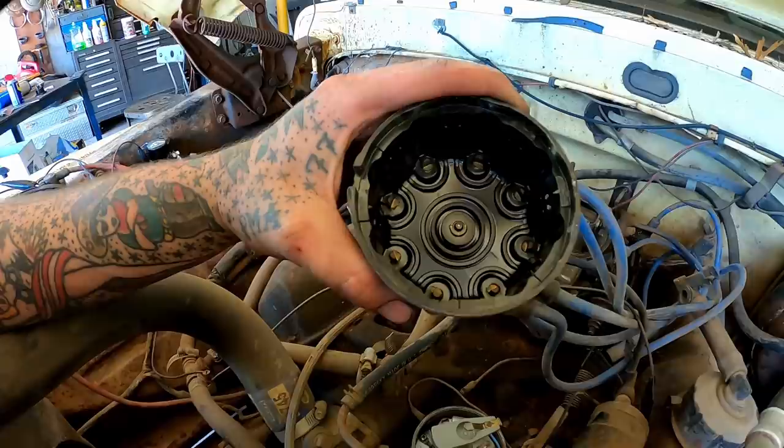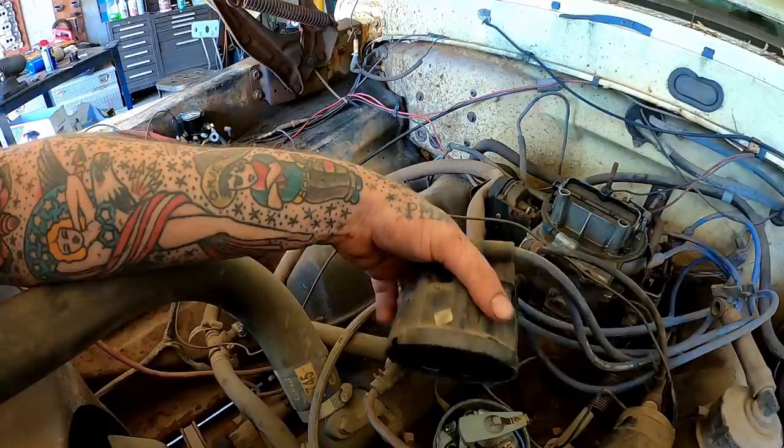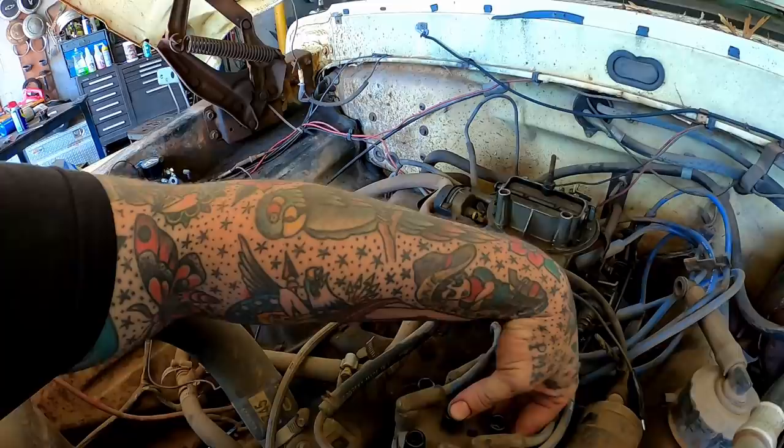Inside the cap is pretty damn clean. I don't really see any corrosion, so I ain't going to worry about it. I'm going to just pop her back on here. Which means I got to deal with these demon clips, because these things don't mess around.